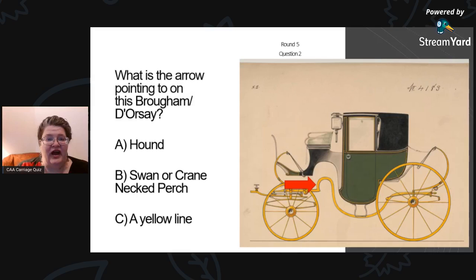Round 5, question 2. What is the arrow pointing to on this Brougham d'Orsay? Is it A, a hound, B, swan or crane-necked perch, or C, a yellow line?